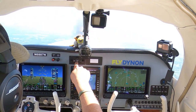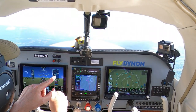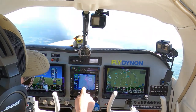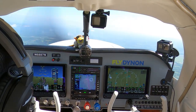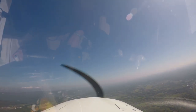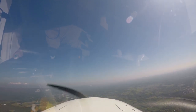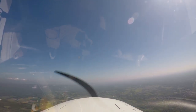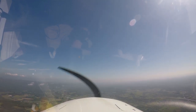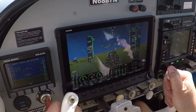Go to the barometer, 3023, which is right here, and we'll go to 3.5. It should call out approaching altitude, I believe that's what it says. Let's get back on course. Approaching altitude. So it said approaching altitude, 500 reminder. Let's boogie on out of here.